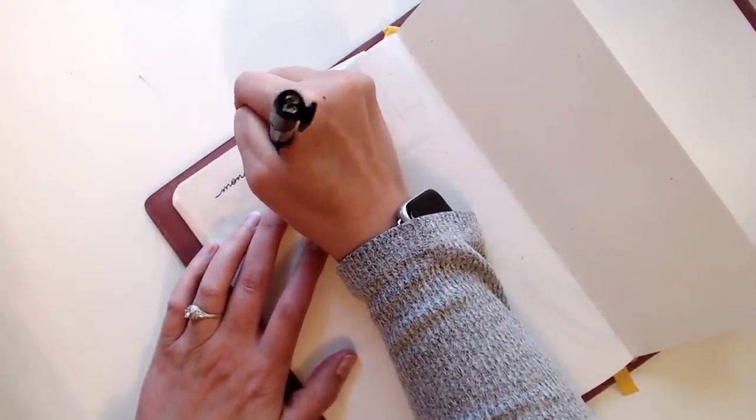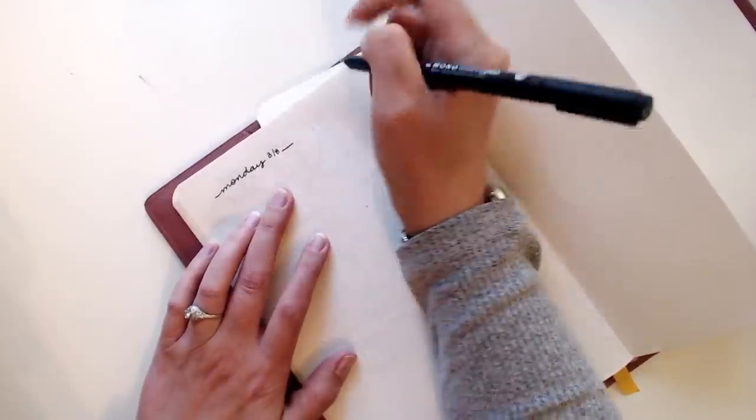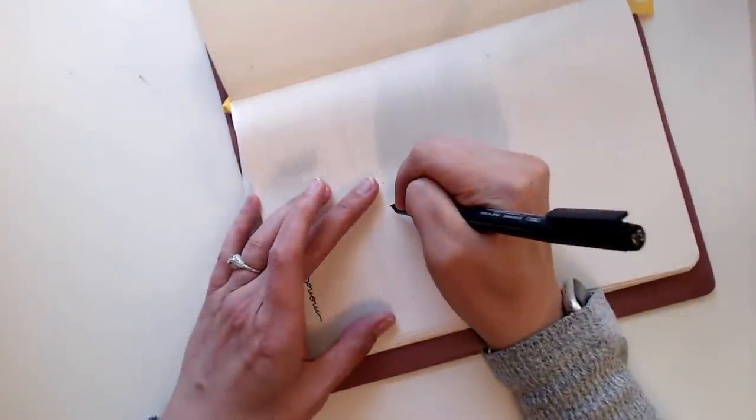Okay, so Monday is the 8th. And then I'm going to freehand this line.